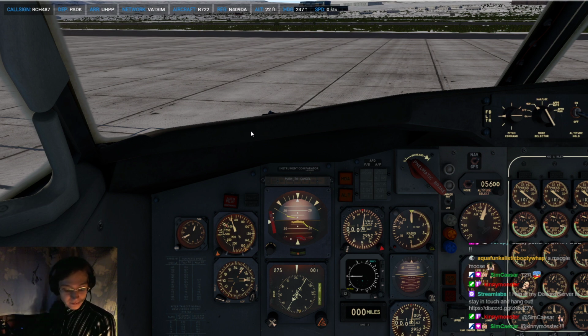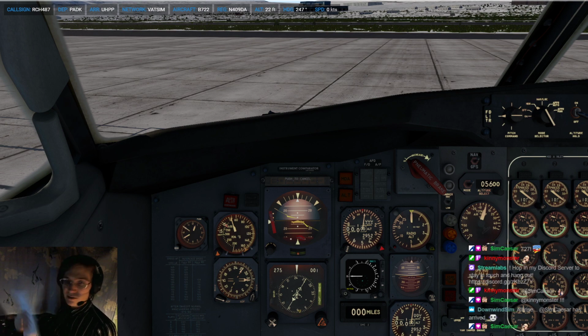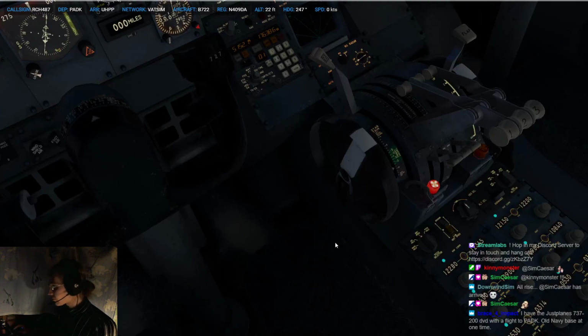Okay, after start checklist is finished, let's open the before takeoff checklist. Yeah, we're still connected to VATSIM. Everything seems to be fine here. 122.8.